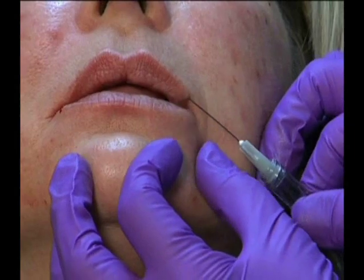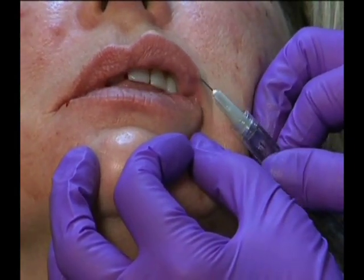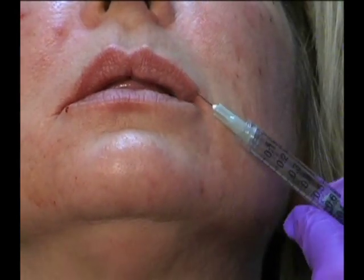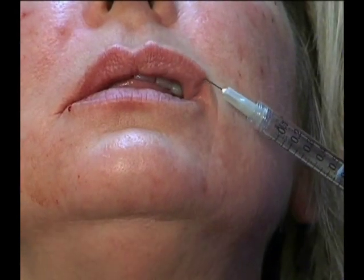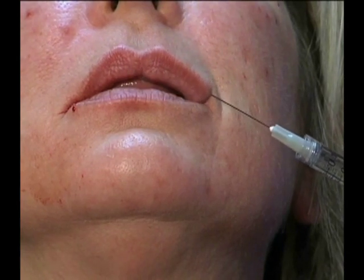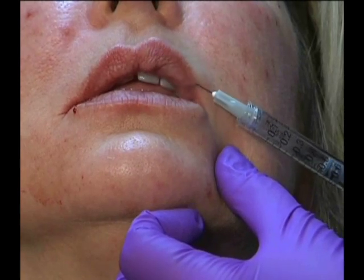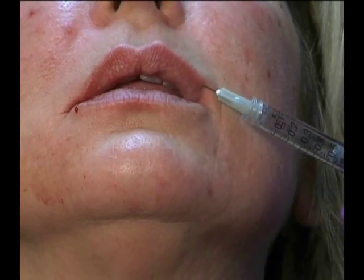Basically the same thing that we did on your right side, we're now going to do on your left. We'll go right up to the peak there. Nice Cupid's bow you have, Shauna. We don't want to harm that. We just want to enhance what you've got a little bit. Down into the body of the lip.